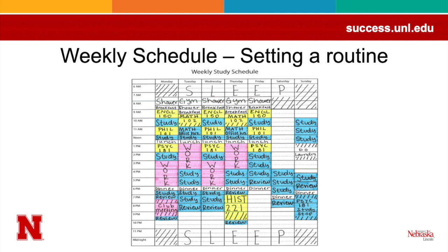So if you set up a schedule for yourself where you have classes and study hours and all of those things between the hours of about 8 in the morning until about 3:30 in the afternoon, you're actually going to be more efficient at studying. Students that really waste a lot of time in between classes during the day and then try to cram and do a bunch of reading and homework late at night, it generally doesn't go well.